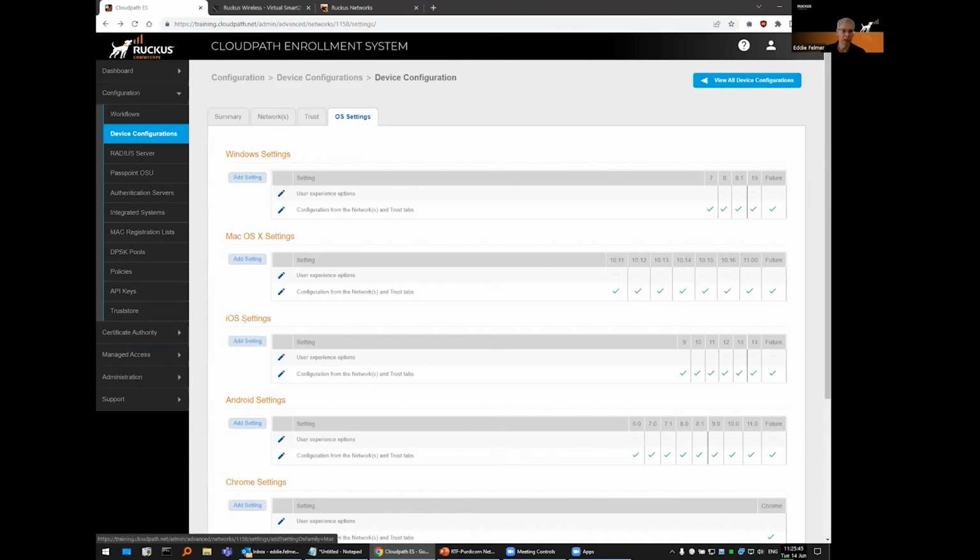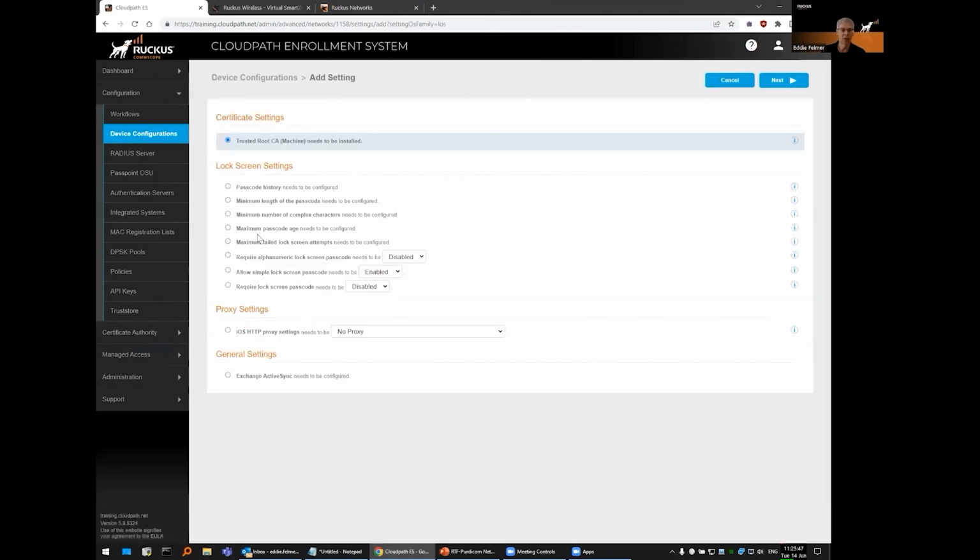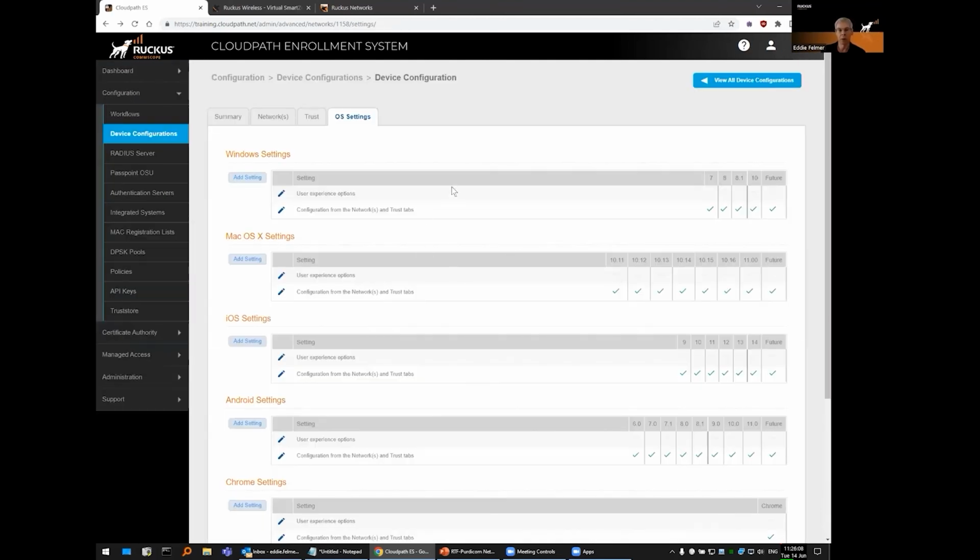When you start to look at things like macOS and iOS, there are far fewer things you can do, but some of the things you can do is enforce minimum lock screen security settings. So enforce on that client device, if they're connected to your BYOD network, what the complexity and length of the passcode needs to be on that particular device. You can also set up proxy settings and ActiveSync on Exchange on there. So you can do this posture checking when you're doing the provisioning of the device. So that's kind of the key bits and pieces that you need to configure in CloudPath.